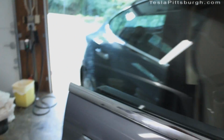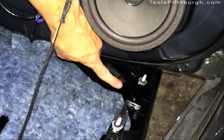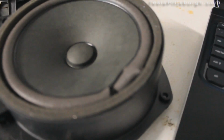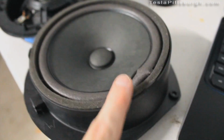Word to the wise, when you're popping the back door panels, which I've already kind of stowed for the night, right between the two fasteners, right next to the speaker, is an alignment post of some kind. And that post, when the fasteners break free suddenly, is in a prime position to go right through your cone. So have a helper standing by and holding on to that panel for you.